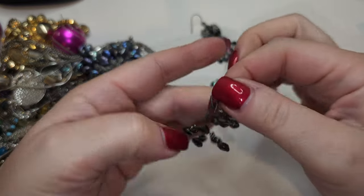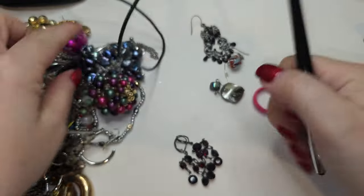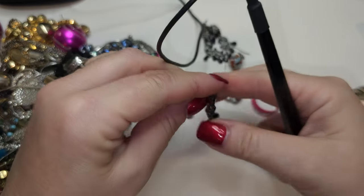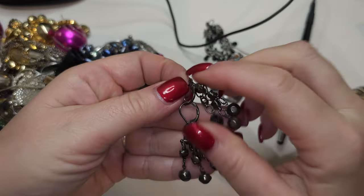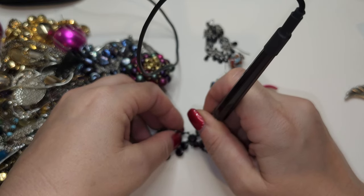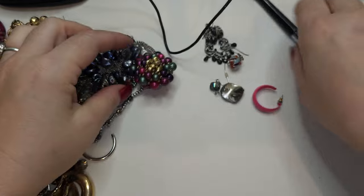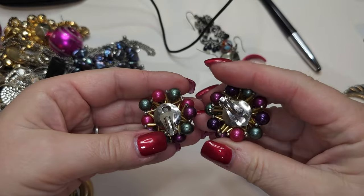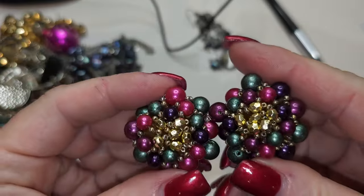All right, right here we have a pair of earrings. We have gunmetal color plus some really dark red rhinestones, very deep red rhinestones. I don't even think they're glass, guys. Actually they might be, they kind of go into glass. Really pretty dark red color. Single. Right here we have a pair of clip-ons. No name. Faux pearls. Different color pearls.